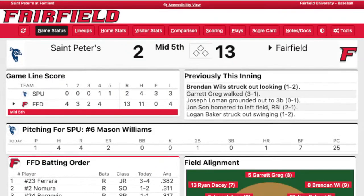in the bottom of the fifth inning. Rare leadoff out from the Stags. Feels like every inning they've been either getting on with a walk or a home run, extra base hit. So, rare occurrence right there.